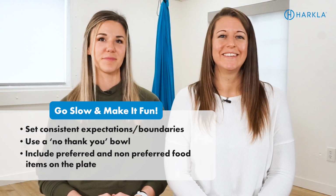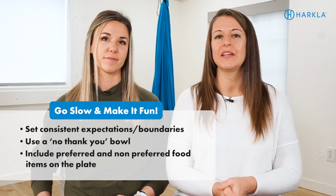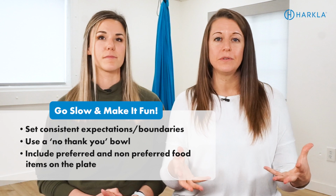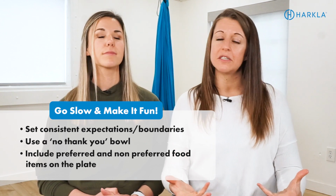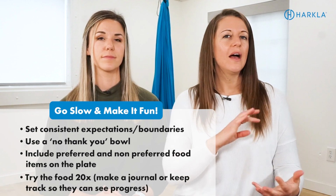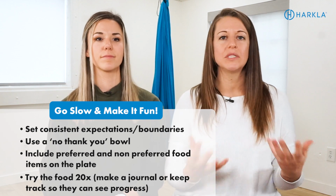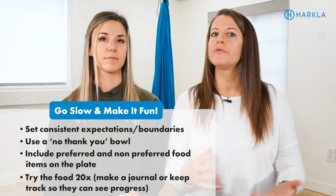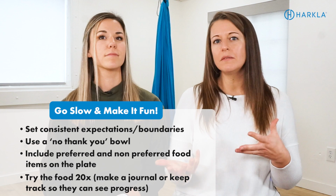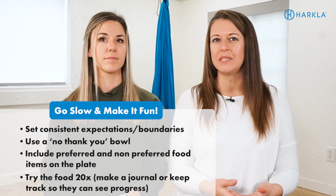Go slow. One thing that we did in the clinic oftentimes with our older kiddos who had very, very limited food repertoire was we would make a chart of their non-preferred foods that their parents wanted them to incorporate into their diet, and they had to try it 20 times. These older kiddos were able to help make the chart, help pick the foods, and then mark off once they had tried it. Once they got to 20 tries, there was some sort of positive reward. Oftentimes what we would see is that they would maybe not necessarily like the food and want it, but at least tolerate it more and be more accepting of it.